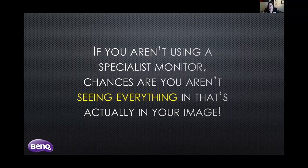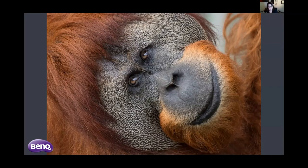And in a photo like this, I want it to look as vibrant as it's meant to look. I don't want this to be faded. I don't want it to print out darker than it should be. I want all that beautiful fur texture and detail, and I don't want to lose that because my monitor's telling me a lie.